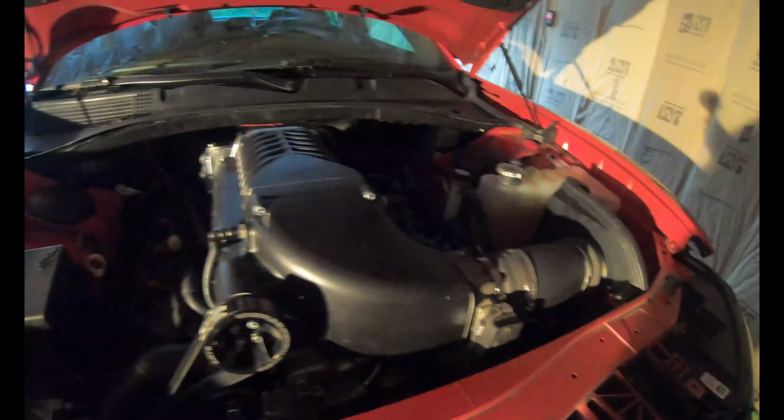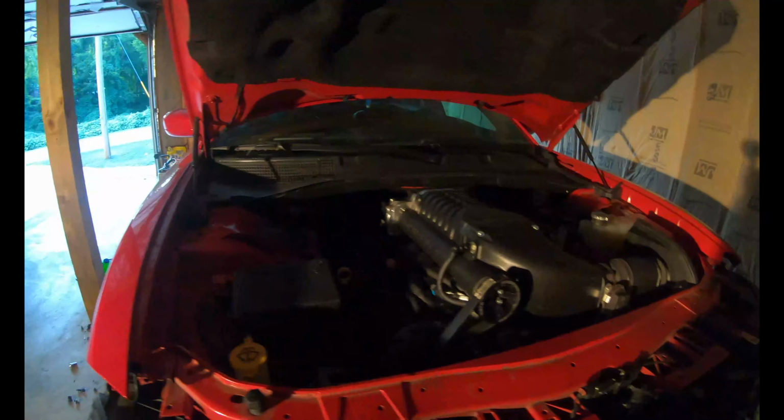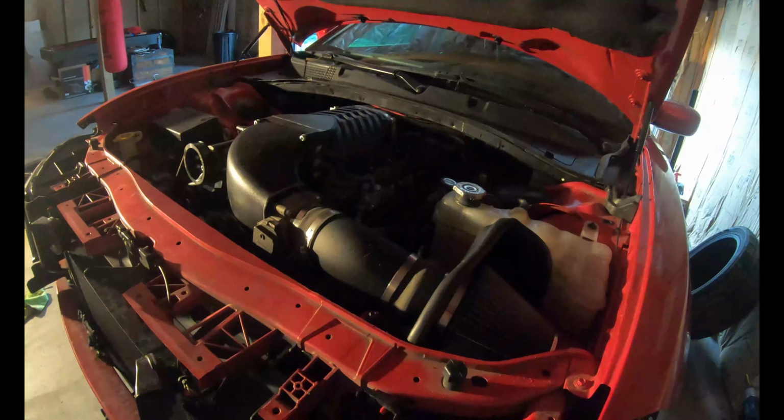I just want to give you a little update. Currently putting the front bumper back on, and we finally got our surprise. Still isn't tuned yet, but I'm working on it. I just want to give y'all a little update. This ain't gonna be a very long video at all, but managed to make my old K&N work with it. It sucked putting it on.